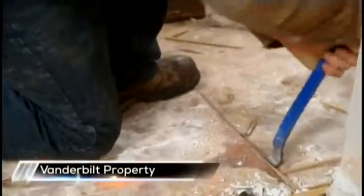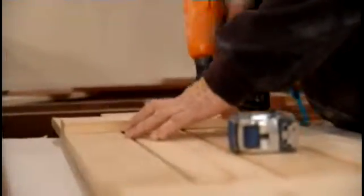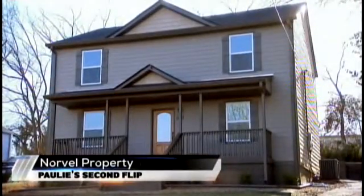Right now, the Vanderbilt property is in construction, but I usually flip around 20 to 25 houses at the same time. Now, we're getting the Norvell property set up for open house tomorrow.